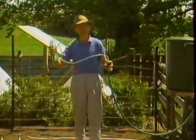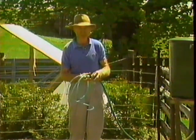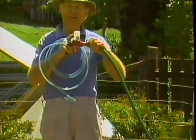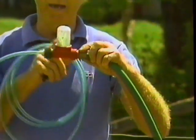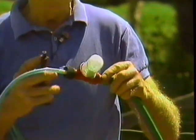It also has a green plastic header hose, which is attached to your own garden hose. In this case, we've also attached a fertilizer cup so that when the water is turned on, fertilizer, which is put into this little cap here, can be taken down into the hose system.